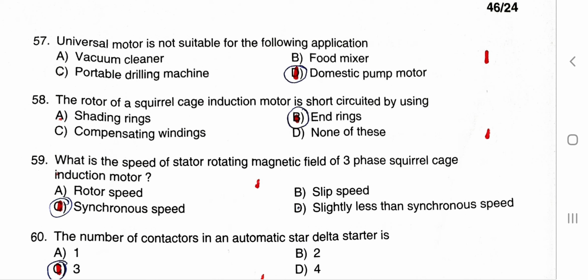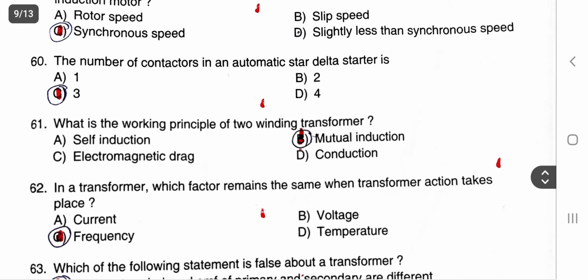59. What is the speed of stator rotating magnetic field of 3-phase squirrel cage induction motor? Answer is option C, synchronous speed. 60. The number of contactors in an automatic star delta starter is. Answer is option C, 3.